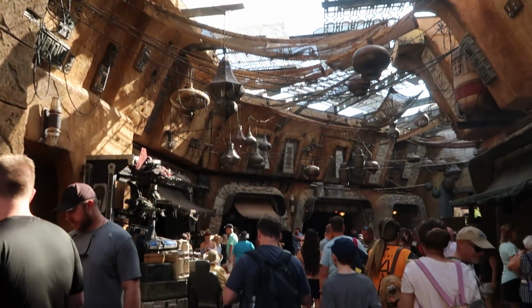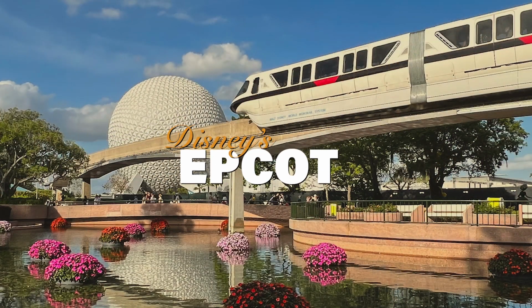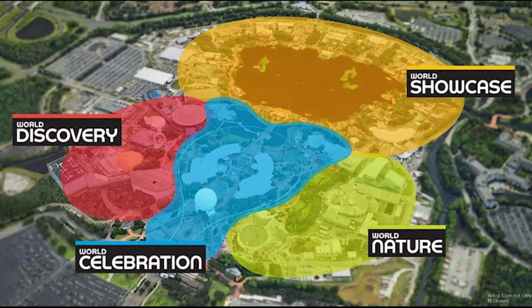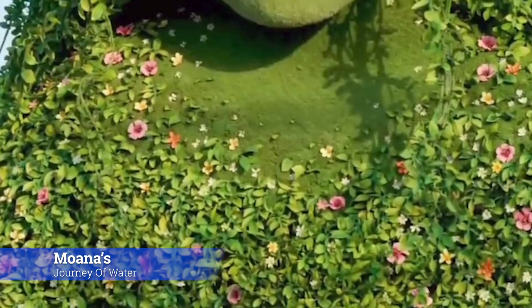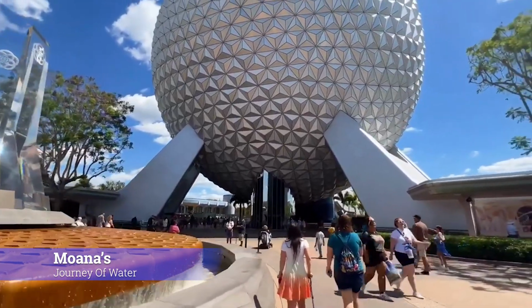Now the first part we're going to look at is Epcot. Now there's been so much swapping and changing, announced and then shelved. So obviously Epcot has been split up into 4 sections. You've got World Discovery, Celebration, World Nature and World Showcase. So the first attraction will be Journey of Water, inspired by Moana, opening late 2023.